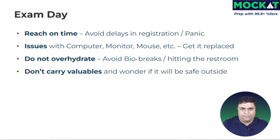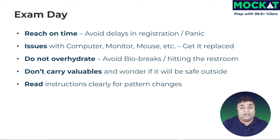Now, very important for you, right? If you're reaching on time, you'll have a lot of time to read the instructions. Very often, if there are any pattern changes, they will mention it. DILR, they've been changing the pattern every 2 years. The last 2 years, we've had a certain pattern. There might be some changes. There's some hints again. You never know. There could be a pattern change in quant or verbal as well. Generally, it's mentioned in the instructions, right?